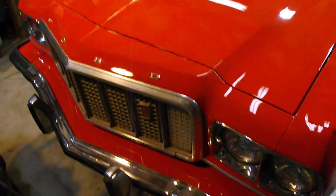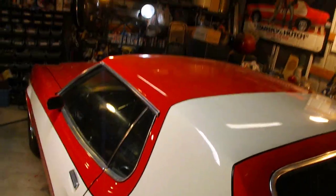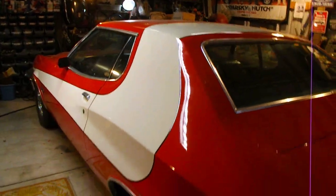And I'll be taking a whole bunch of pictures after I clean it up, get the dust off it. I've turned my water off since it's below freezing, way below freezing, so I can't wash it. So we're kind of crammed in here. And that's it.